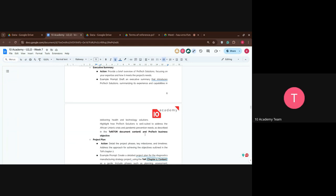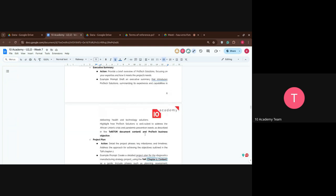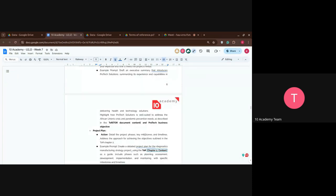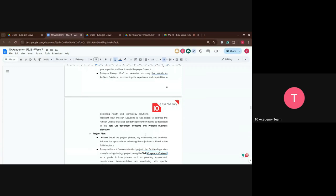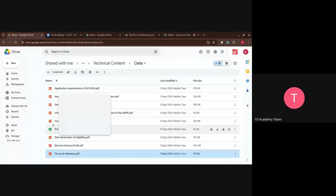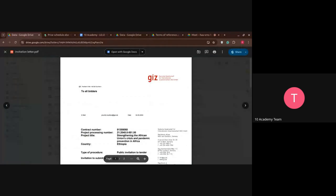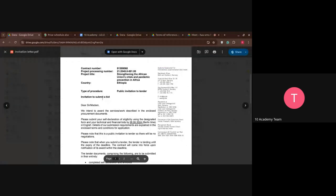Yes, a bid is what you prepare in order to participate in the tender. So you can view a tender as a promotion, right? You will see it on TV, you will hear it on radios and so on. So there is a promotion for a tender. If you want to participate, please prepare your bid. Here in this document, you can see the invitation to submit a bid. So what you submit is a bid. What you prepare is a bid.